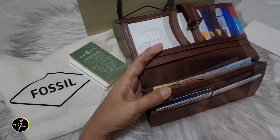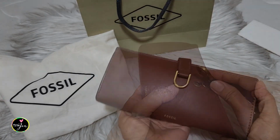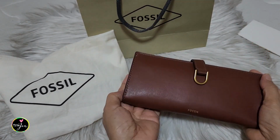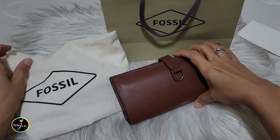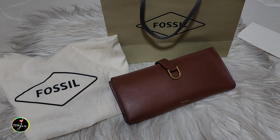Overall, I love this style. It's a lightweight, slim and compact wallet, and it can fit my stuff. It's a little bit pricey, but knowing it's a Fossil brand and it's vegan, I know the quality is good, as I already have a Fossil tote bag that I have had for many years now. Just love my new vegan leather wallet.